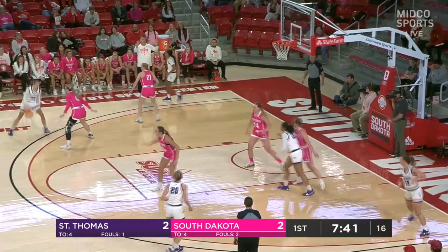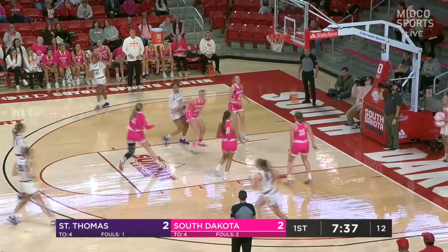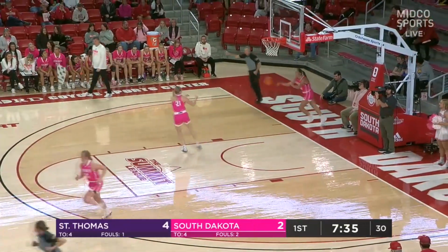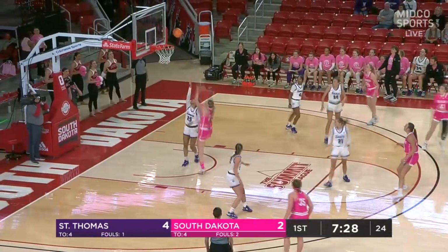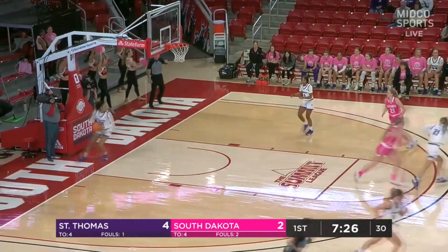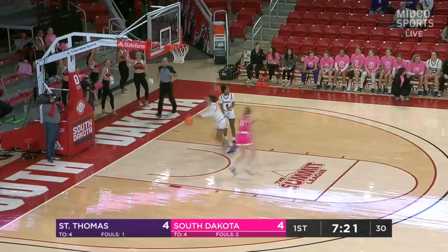Scalia operating on the left wing. She's guarded by Hempy. Scalia crossover, pull-up jumper is good. Amber Scalia. And she's known as a shooter, but she is a straight bucket getter. Scalia, her first bucket of the game as the Coyotes answer. Walker Demers, 2 for 2.